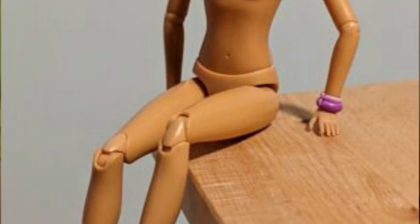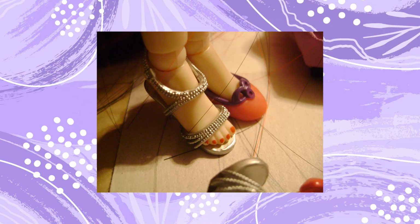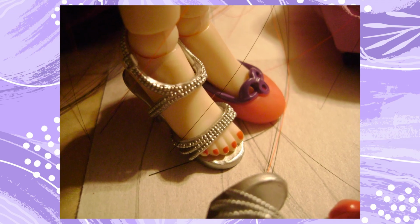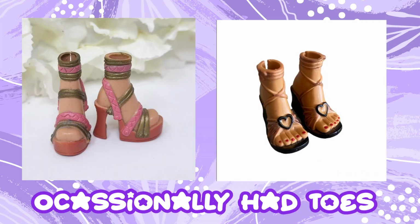Their knee joints didn't snap, first of all, and actually looked like kneecaps, and they had a visible belly button and visible toes, because when you think about other dolls, you go, oh yeah, they totally had toes. No, they didn't. Bratz dolls don't have toes, Barbies don't have toes, and My Scene dolls barely had toes.